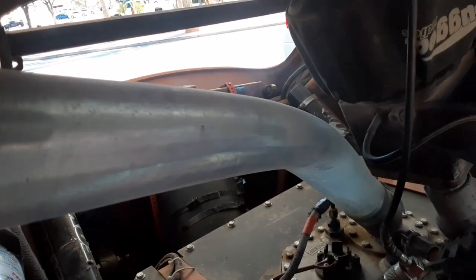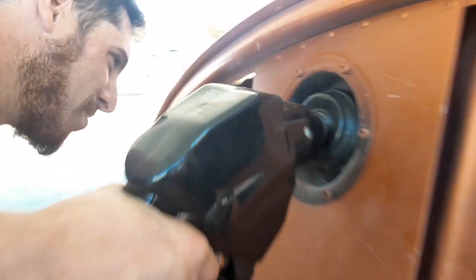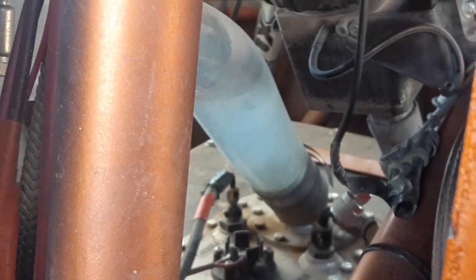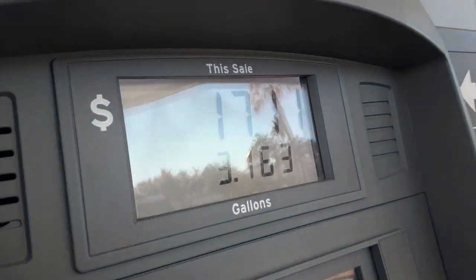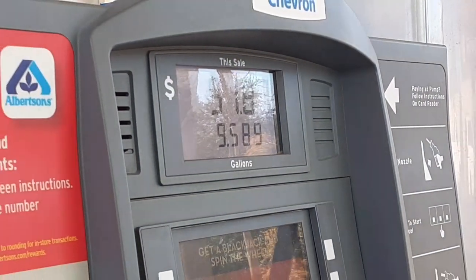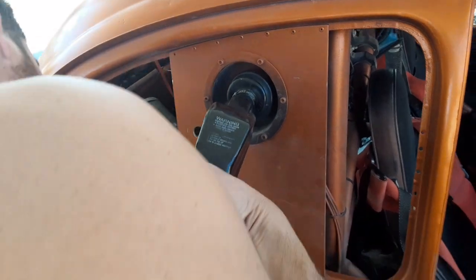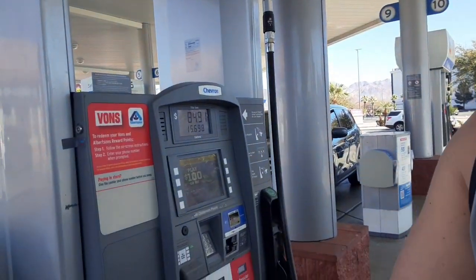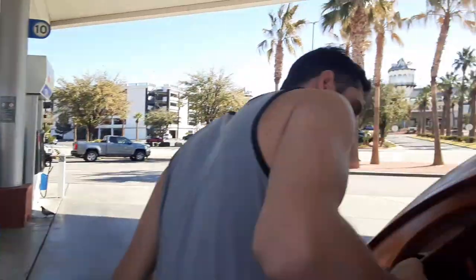You can see it running down the tube. Funny. Huh, I don't know. We'll see. But we do not. And the final verdict is 15.7 almost. Jesus.